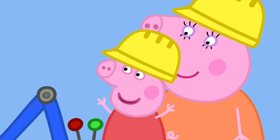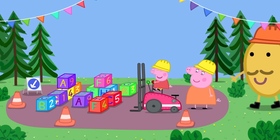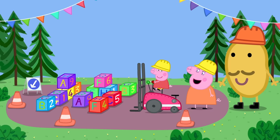Let's go to the next ride. This is the wall-building ride. Stack these soft blocks to make a wall. Hurry up, Mummy! Okay, Peppa.